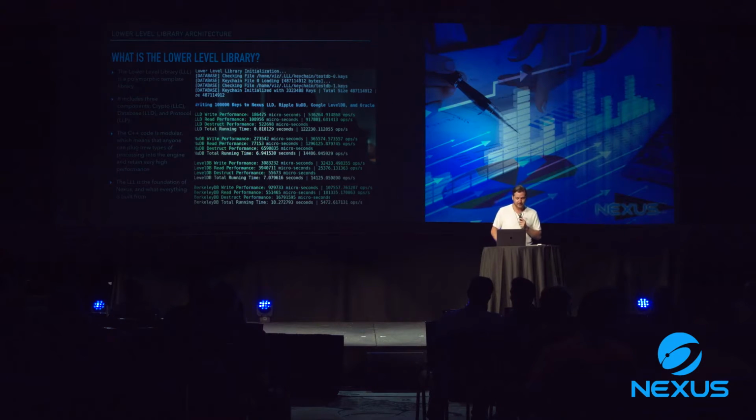But what that allows developers to do is it takes the base templates that are used over and over again, you plug in new types of processing systems into it, and you always have high levels of scalability. So, as you know, the LLL is the foundation of Nexus, and it's what everything is built on top of. So naturally, we want to make sure that the limits of the lower layers do not limit the layers above it.